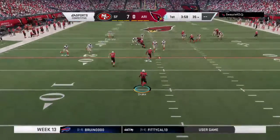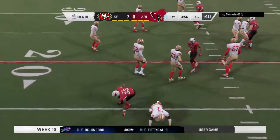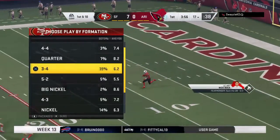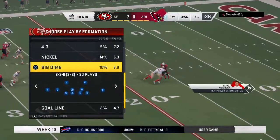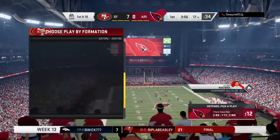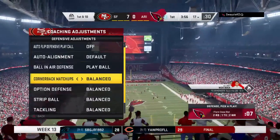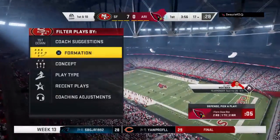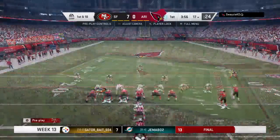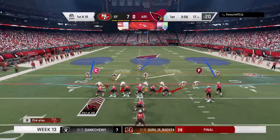Fielded about a yard deep, and he will be brought down here at about the 17-yard line. Murray and the Cardinals with a 1st and 10 at their own 17-yard line.